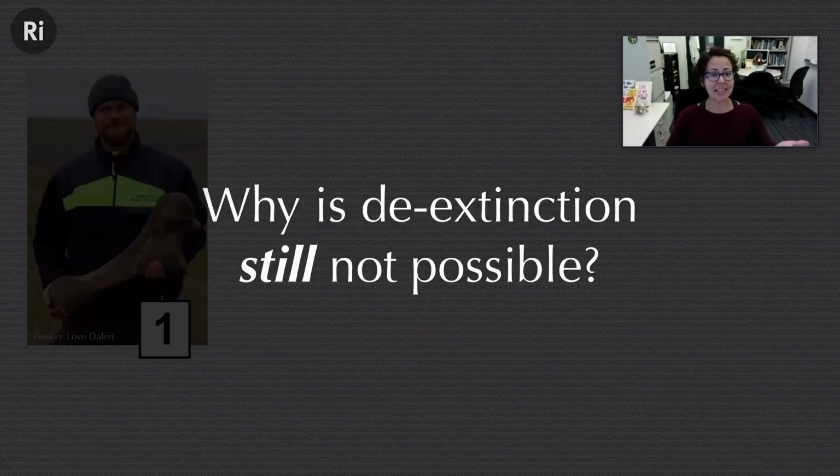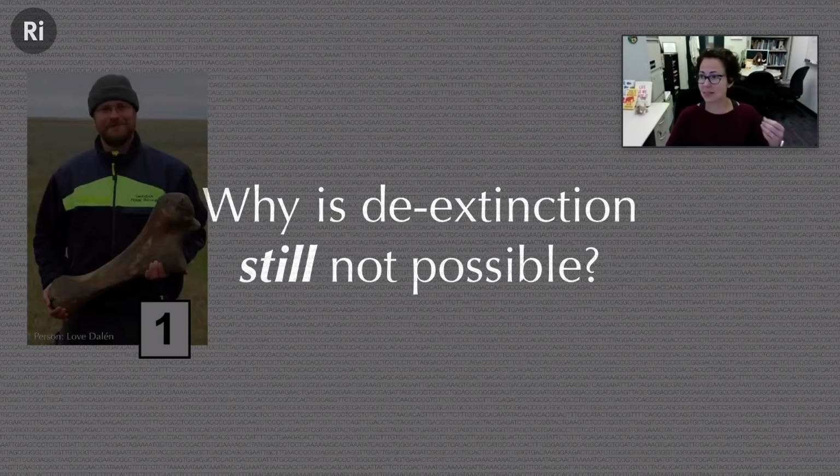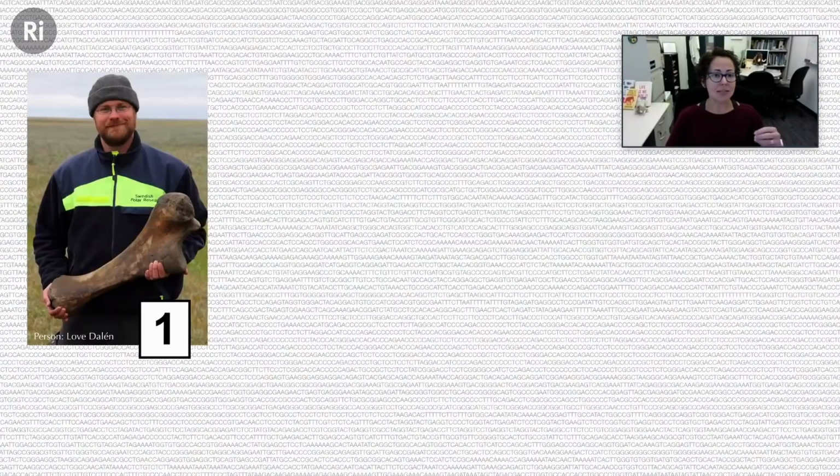So we can get DNA from well-preserved mammoth bones. This is my friend Love Dalén, who is a professor at the Natural History Museum in Sweden, and he's holding an extremely well-preserved mammoth bone from Wrangel Island. These are some of the most recently alive mammoths. They didn't go extinct on Wrangel Island until around 3,000 years ago, but they are extinct, and that means that there's no living cell in these bones that are there.